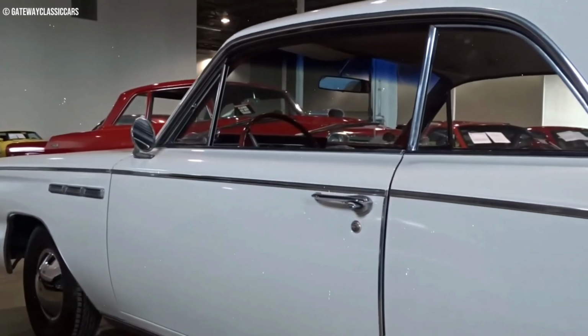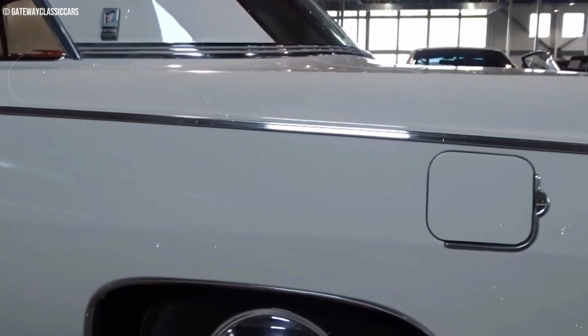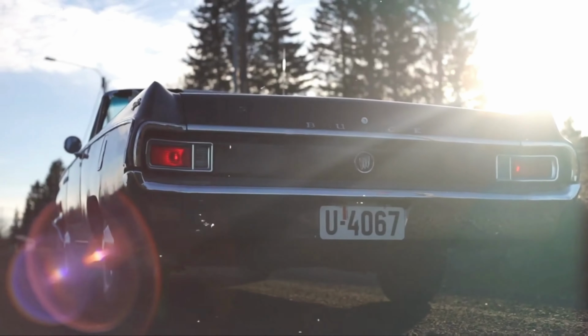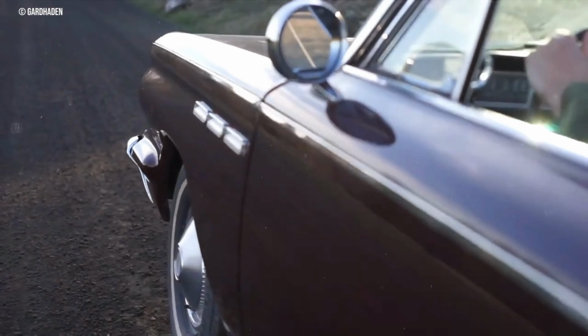It wasn't the worst engine in the world, but let's just say the Skylark wasn't exactly going to leave any muscle cars quaking in their boots. With just around 155 horsepower in its base configuration, the Skylark's performance was about as exciting as watching paint dry.